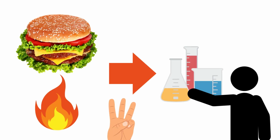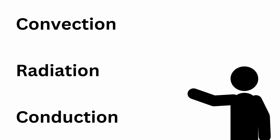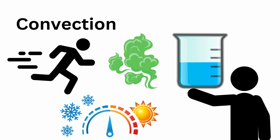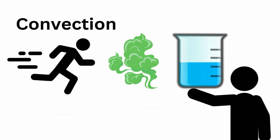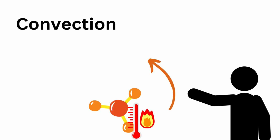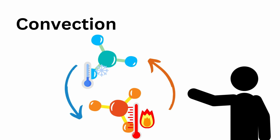Well, food is cooked using chemistry, and there are three ways to cook it: convection, radiation, and conduction. Convection is when motion in a gas or liquid is caused by temperature differences, and that motion thus gives heat energy to the molecules, which is then transferred into the gas or liquid. The hotter molecules rise up and replace the colder molecules, and the colder molecules go down and replace the hotter molecules, and the cycle keeps on repeating.